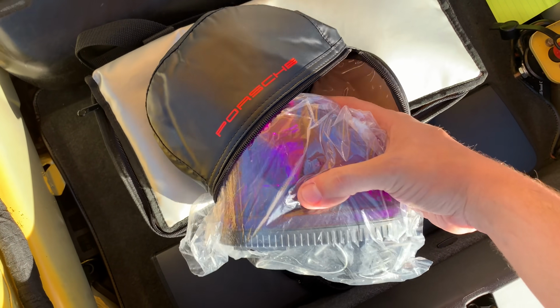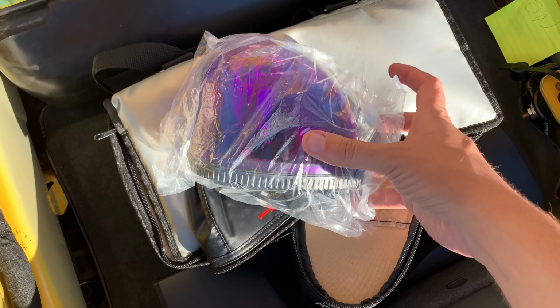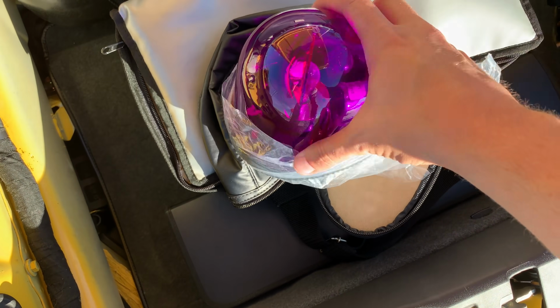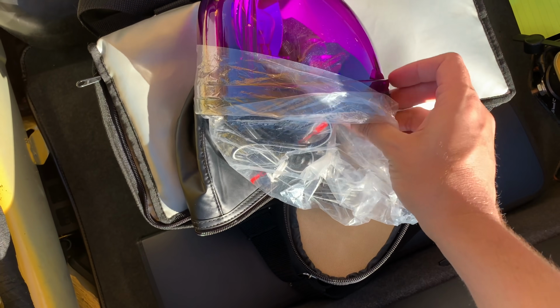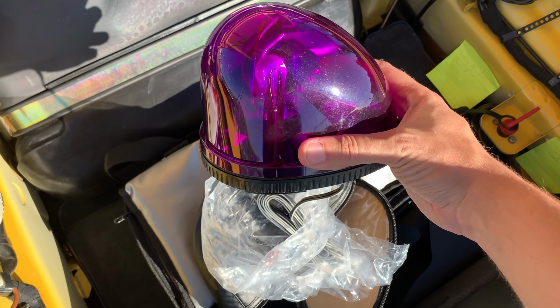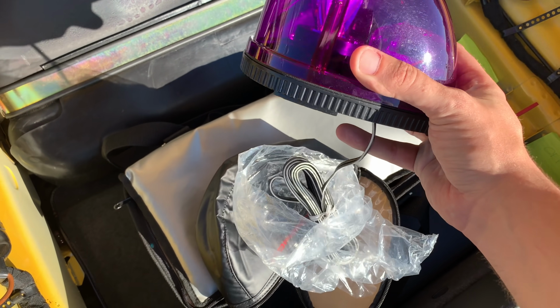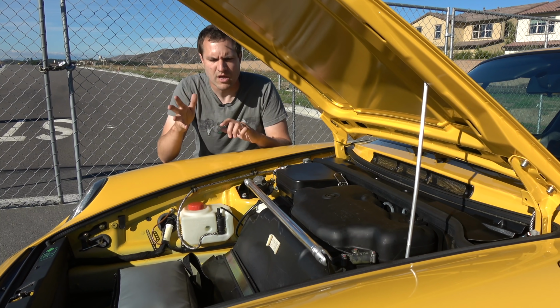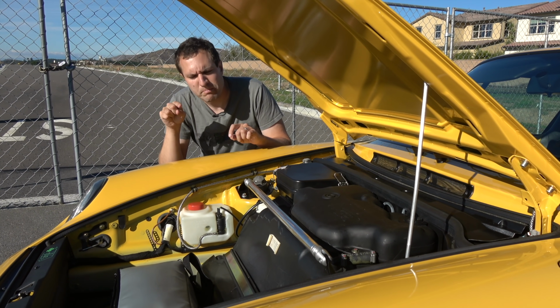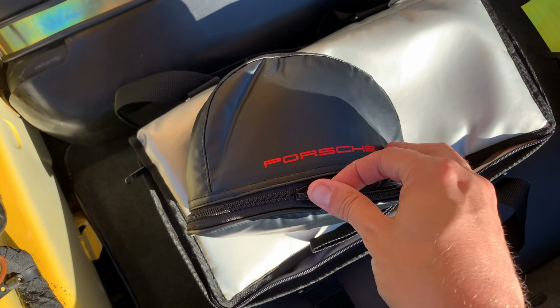You open it, and correct me if I'm wrong, but this looks like a police light that you would stick on your dashboard if you were trying to go hunt down criminals in your unmarked car. Now, when I first saw that, I would just think that maybe the owner of this car is like a government official, or he's bribed a government official into getting one of those lights so he can move through traffic a little bit faster, but it is in this perfectly sized Porsche container.